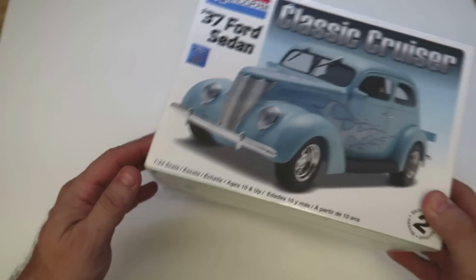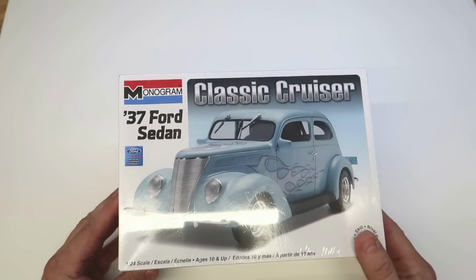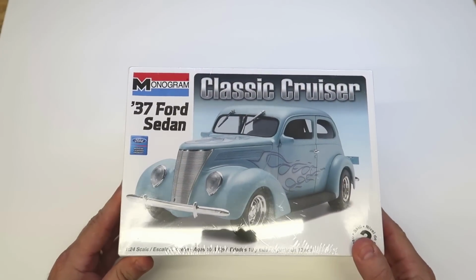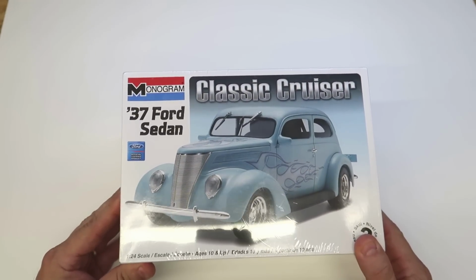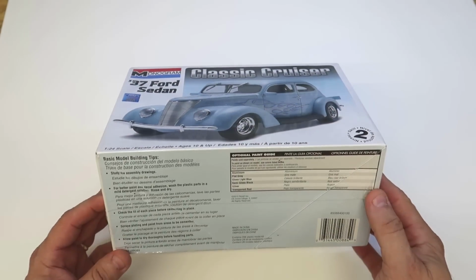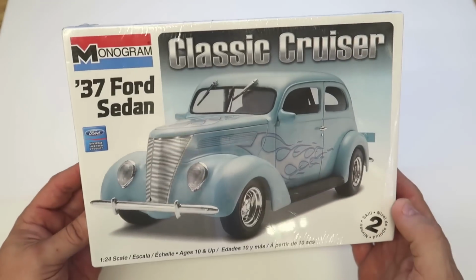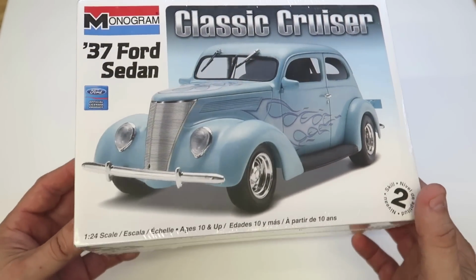And now we'll get right into what the video's about, and that's model cars. So first off, this is a Hobby Nut Models purchase, a 1937 Ford Sedan Classic Cruiser. This is a 2010 release. I had never seen this one before, so when I saw it, I was like, oh yeah, I'd like to have that one.